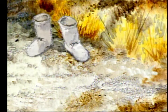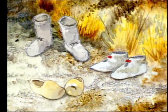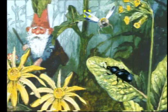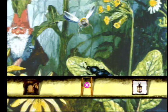Gnome trousers are greenish-brown. Depending on where they live, gnomes wear boots made of felt, shoes of pressed birch bark, or willow wood clogs. There are lots of other places in this picture to explore. Are you going to look for them?